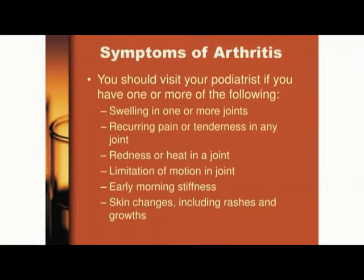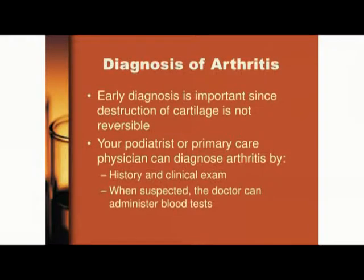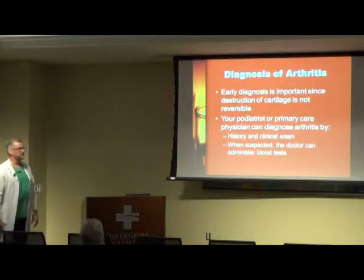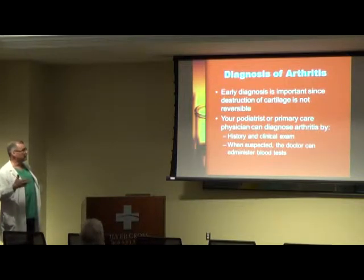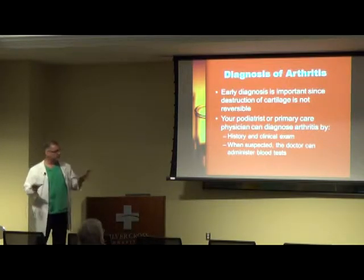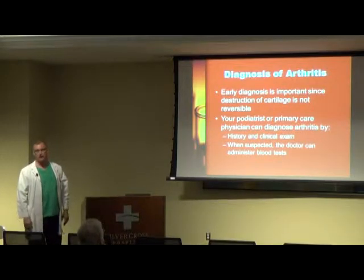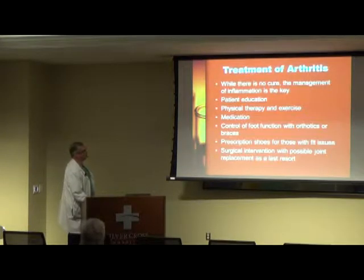Symptoms of arthritis, there you go, we've touched on some of these. Swelling in one or more joints, recurring pain, redness, heat, limitation of motion, early morning stiffness, and skin changes. Right here, for gout, the blood test. Now, if we're talking about rheumatoid arthritis or psoriatic arthritis, then you have to test for the rheumatoid factors in the blood. If we suspect psoriatic arthritis, rheumatoid, or ankylosing spondylitis, these are tests that can have a blood test. You can test for the rheumatoid factor, and that will help you to further make the diagnosis. Osteoarthritis is definitely best seen by an X-ray.